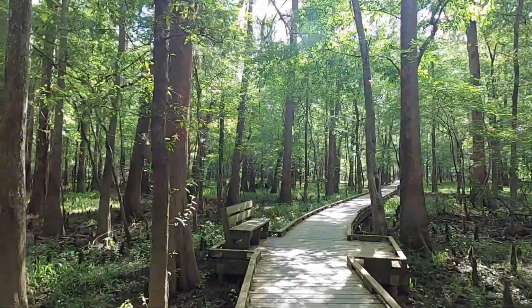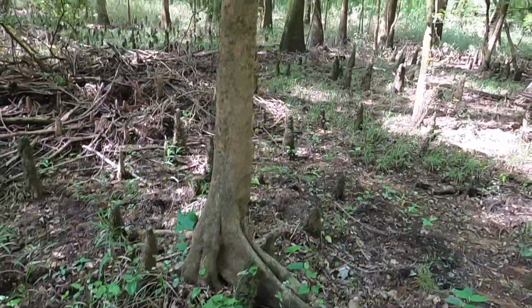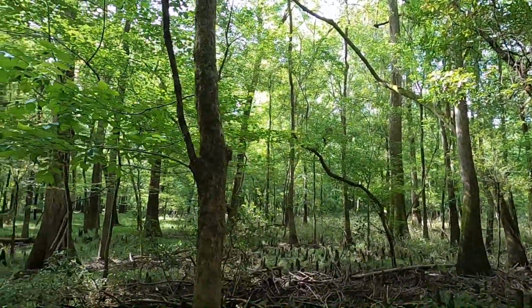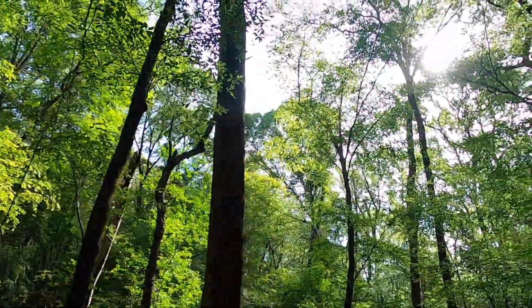We saw tons of caterpillars along the trail. This is probably normal for mid-May. Much of the park is old-growth forest, and what this means is that with the tall trees, fewer plants can grow in the low sunlight on the floor, which allows you to observe an open view into the forest.